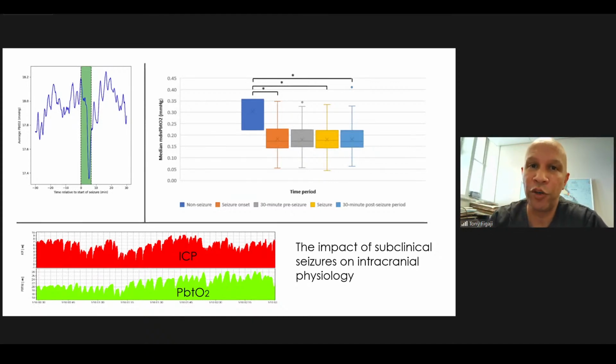And those are really important because they have adverse effects for metabolism, but you've got no idea that the patient's having subclinical seizures. And subclinical seizures are probably much more common than actual clinical seizures in patients with any form of acute brain injury, whether it's trauma, whether it's meningitis, anything that lands a patient in coma. Subclinical seizures are a lot more common than we think and are potentially harmful.